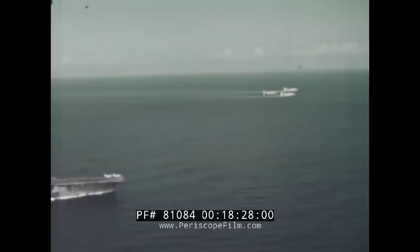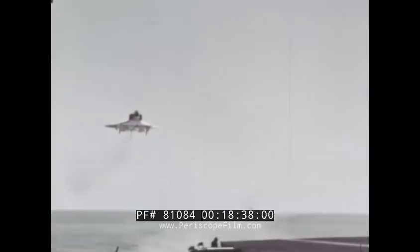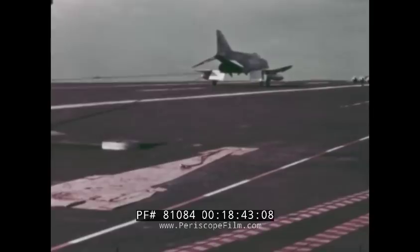The Bedevilers are returning from their missions. Here comes the first one. In the groove. He catches the number two wire. Bedevilers like to fly the Phantom. It's stable and handles well.